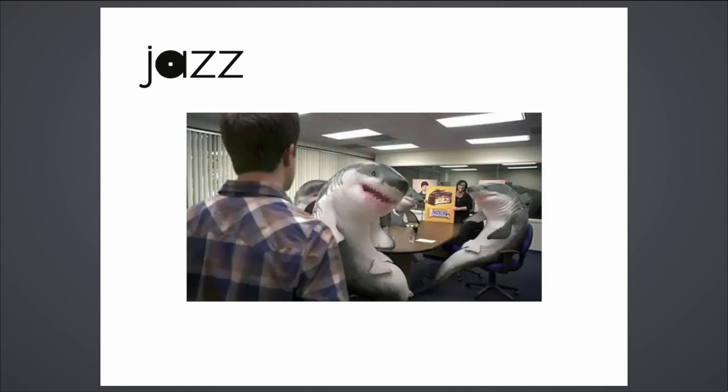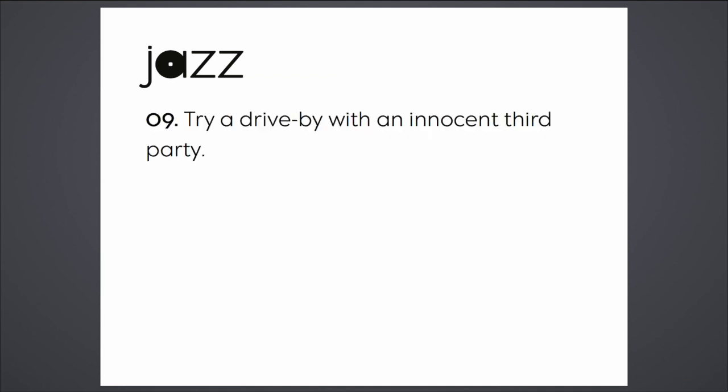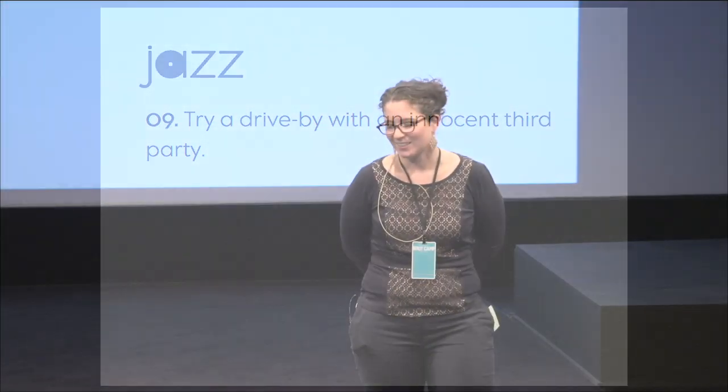Number 9. This is just a great graphic with some sharks enjoying a Snickers presentation, but it's really an easy way to get to: try a drive-by with an innocent third party. So if you're working on something and you have no idea how someone else is going to experience it or take it in, call up your mom. Go down to the technology department. Talk to someone in finance. They're always interested.